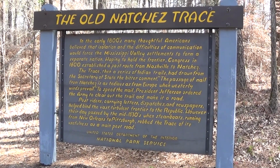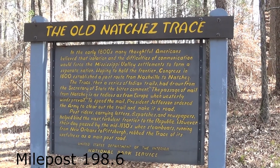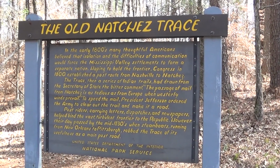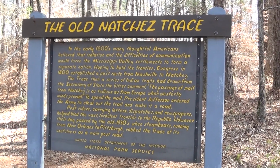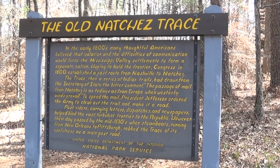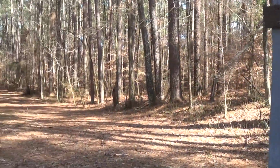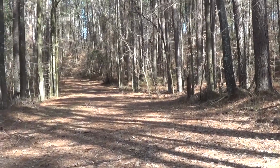Okay, so we're back on the trace, heading back towards Tupelo. And this is the first stop after we get back on after our lunch, which wasn't too bad. Bumpers, kind of a Sonic-like drive-in in Ackerman, Mississippi. Hope I gave you enough time to read it. Guessing that's it there.